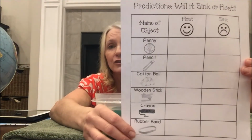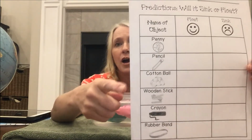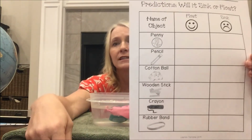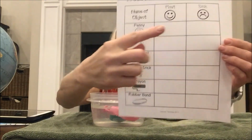If you want to do your own sink or float experiment, there's this worksheet. You can get your own container of water and get a penny, a pencil, a cotton ball, wooden sticks, a crayon, and a rubber band. And you can see if they sink or float because some will do one and some will do the other. If it floats, you can mark with a smiley face. If it sinks, you can mark with a frowny face.